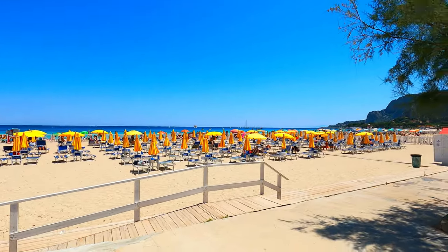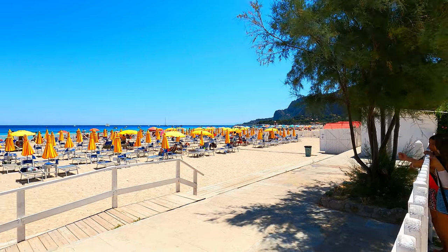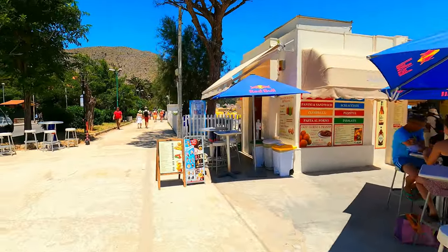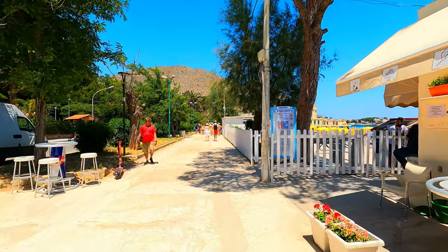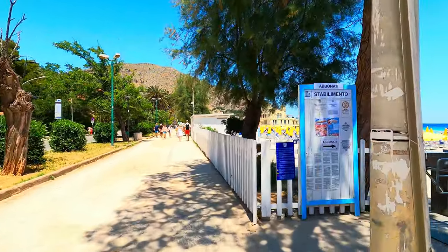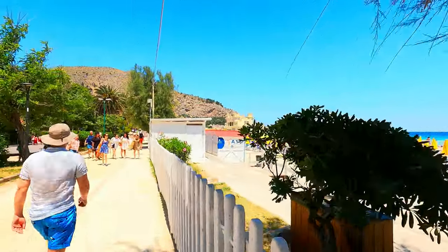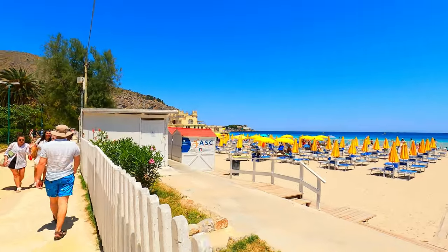And then you can keep walking till the end of the beach, and it's going to be amazing everywhere you go. But now let's go back to the town of Mondello, the old part of Mondello, because I want to show you also this nice part of Mondello. Andiamo.